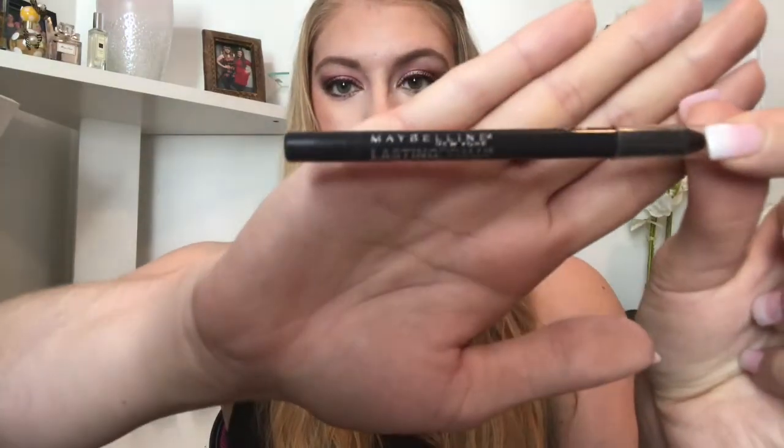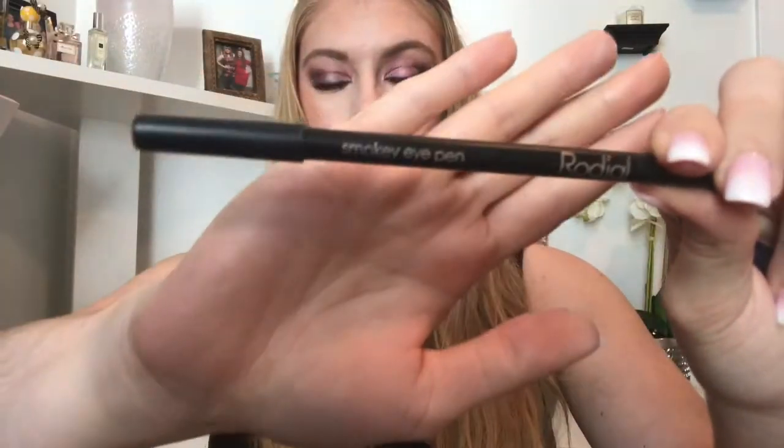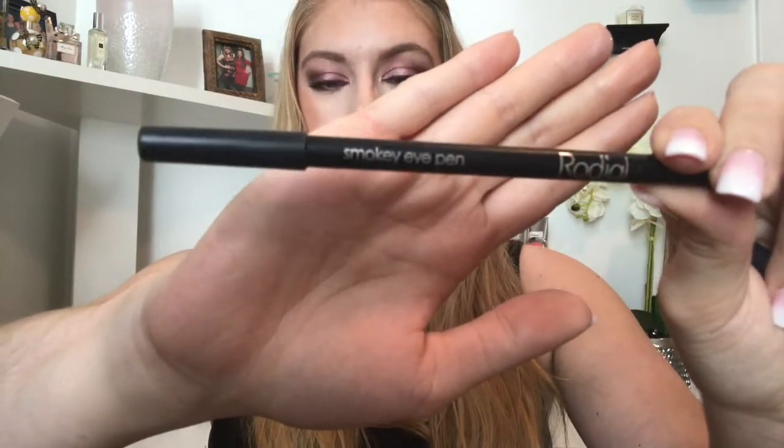The last two eyeliners that I don't like have the same problem for me. They're both pencil style eyeliners. When I put them on my waterline or even on my top lash line, they get into my inner tear duct and they end up smudging everywhere. So the two eyeliners that do this to me are the Maybelline Lasting Drama Waterproof Gel Pen and the Rhodile Smoky Eye Pen. I got this Rhodile eyeliner in an Allure beauty box twice.